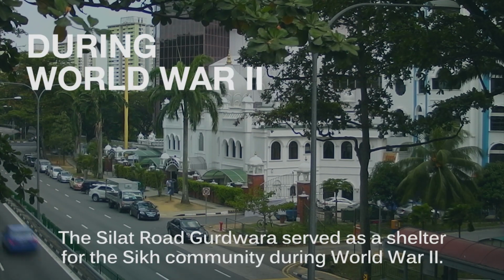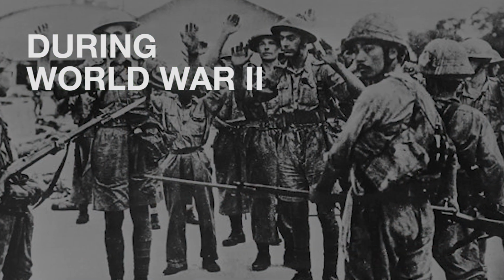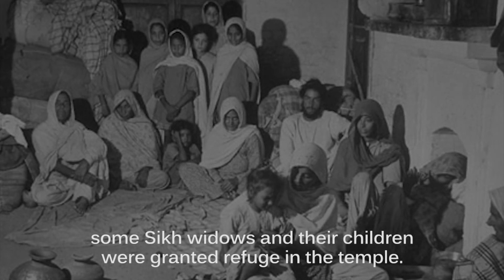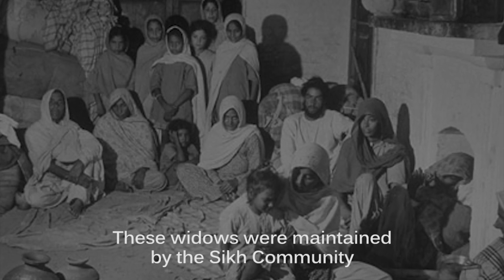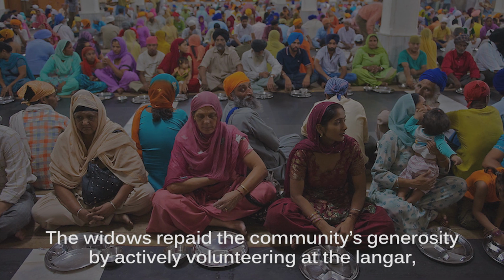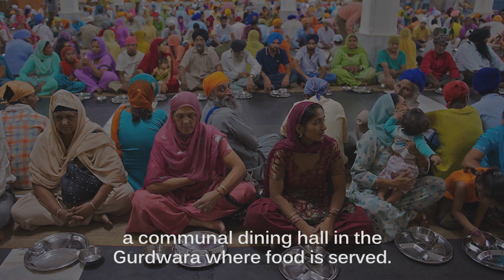The Silat Road Gurdwara served as a shelter for the Sikh community during World War II. When Singapore was invaded by the Japanese, some Sikh widows and their children were granted refuge at the temple. These widows were maintained by the Sikh community through the 3.5 years of the Japanese occupation of Singapore. The widows repaid the community's generosity by actively volunteering at the Langar, the communal dining hall in the Gurdwara where food is served.